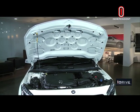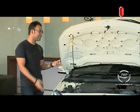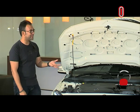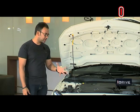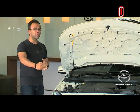Now, 120? Well, horsepower is just a number. And so is torque, right? Since it's turbocharged, it has a lot of torque. And torque is the power that helps you to move the vehicle forward, right?